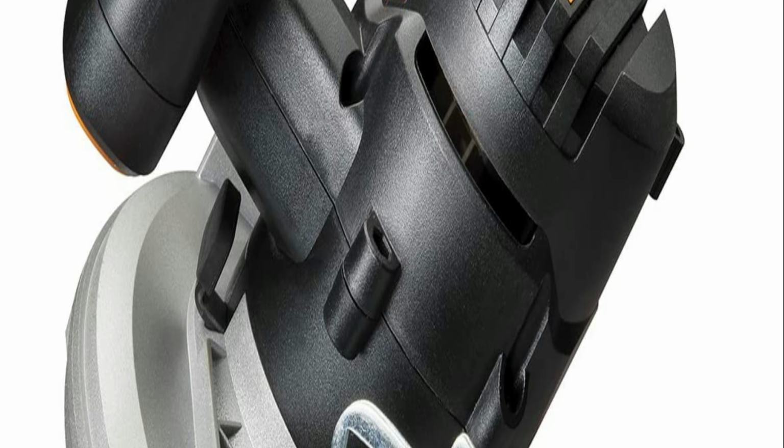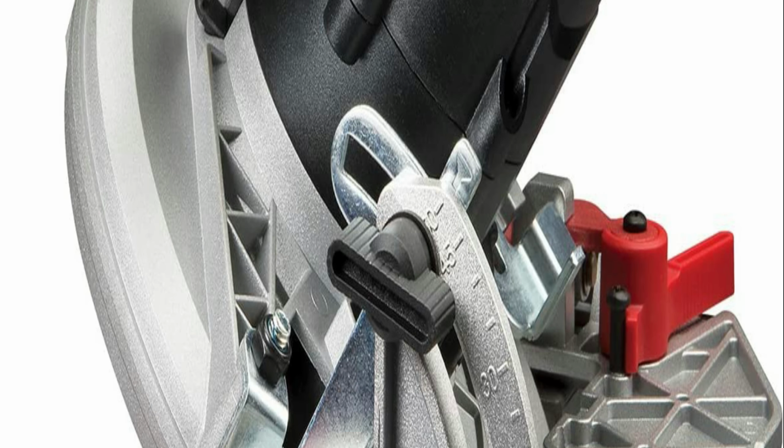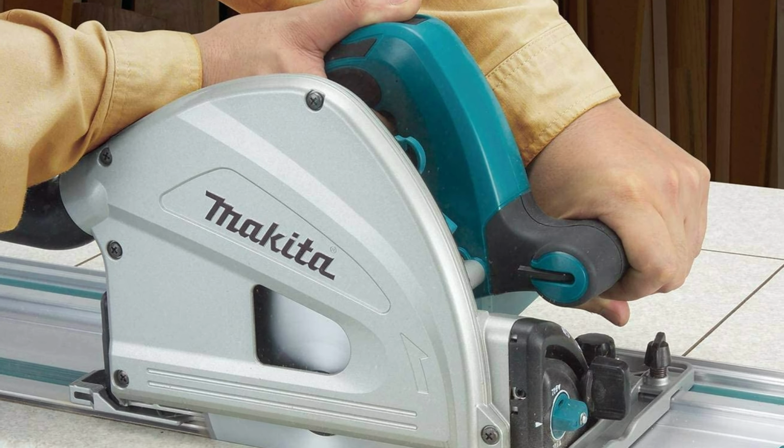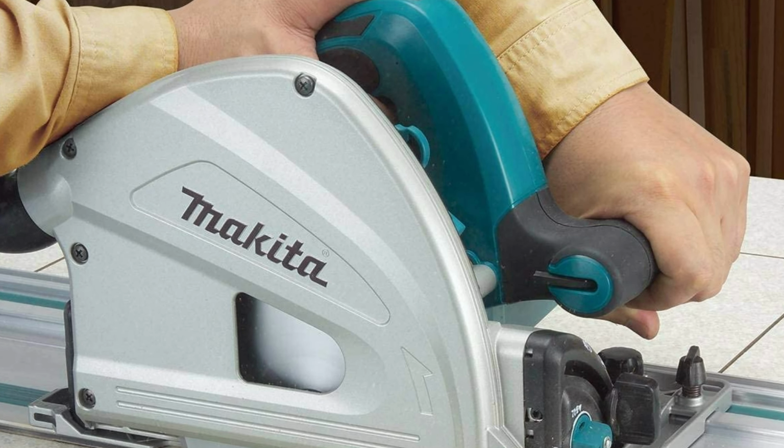Are you searching for the best and sharp track saw? If you need the most precise, strong, and sharp cutting power to cut the wood, then we will help you choose the best track saw. Let's get in with us.